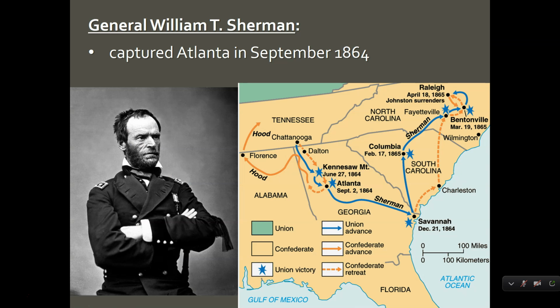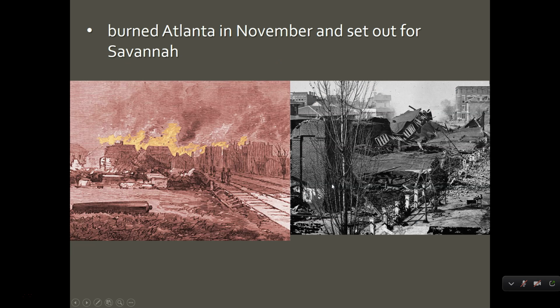So, who's Sherman? Well, that is General William Tecumseh Sherman, one of the North's best commanders. He had been kind of Grant's right-hand man in the Western campaign, and now as Grant heads off to take over the eastern half of things, he leaves William Tecumseh Sherman behind. He's going to capture Atlanta in September of 1864, right there, and then set basically the city on fire.